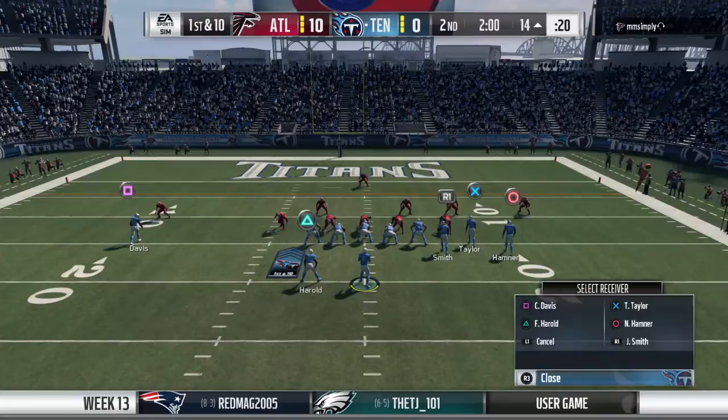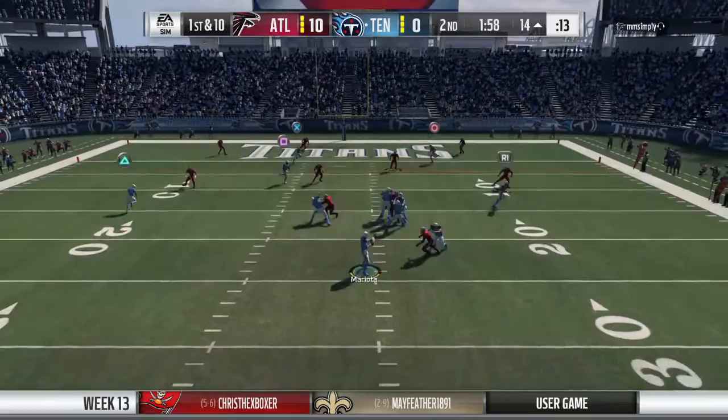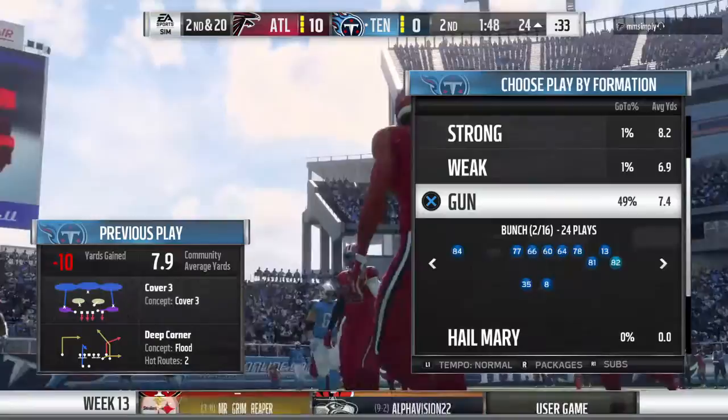And they'll send the slot in motion left. First down, Mariota. And he's gonna go down. He sacked back at the 24. Vic Beasley in there to get him. And that is sack number 15 for him on the year.